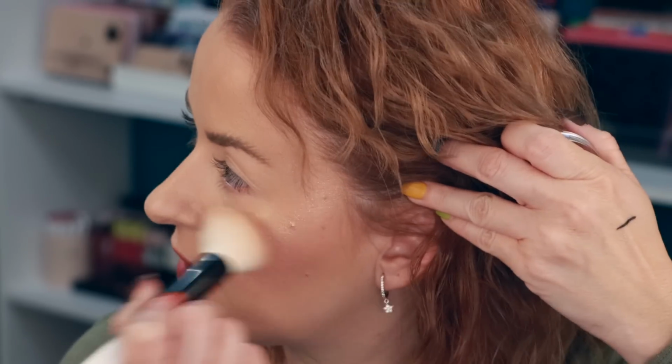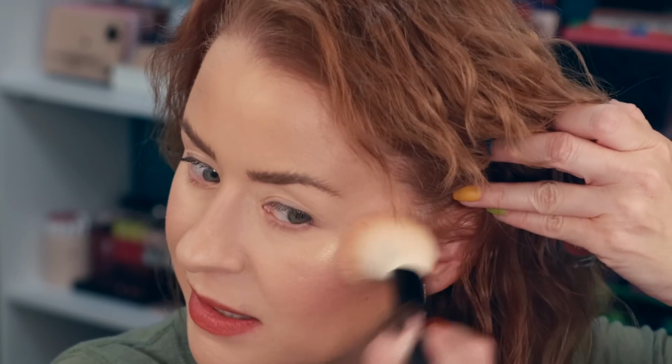Wow. Okay, I need to get my blush. This is a Clinique one. It's in the shade Ginger Pop, and I just need to add a little bit more just to blend everything together, especially this side. I feel like this is the more blinding highlight. I love it though. Okay, how fun. I think it goes perfectly with the collection.